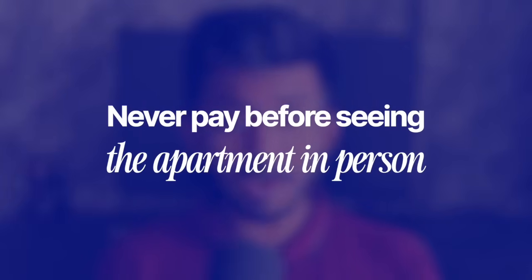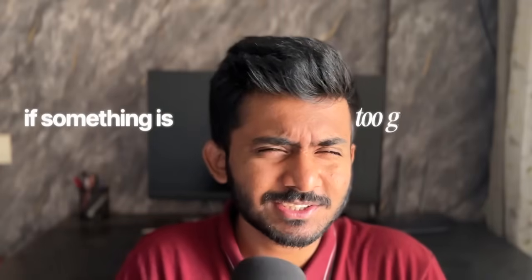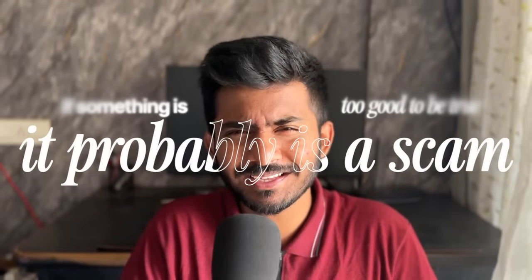And if you're looking for accommodation for the upcoming summer semester, here are 2 things to look out for. Never pay anything before seeing the apartment in person and reading the agreement, because scams are very common and a lot of students have lost their money this way. Second, always read the contract carefully, and as most contracts are going to be in German, start learning German or get someone who can read the contract for you. And lastly, remember, if something is too good to be true, it probably is a scam.